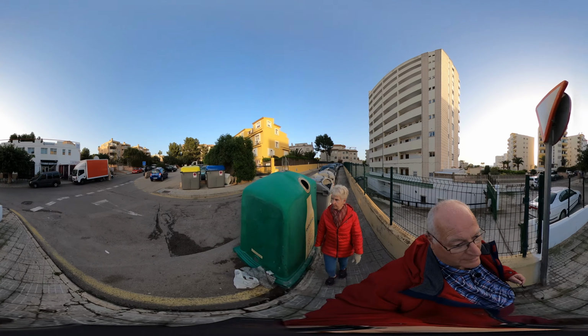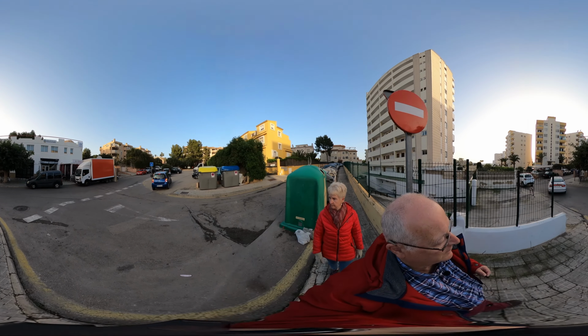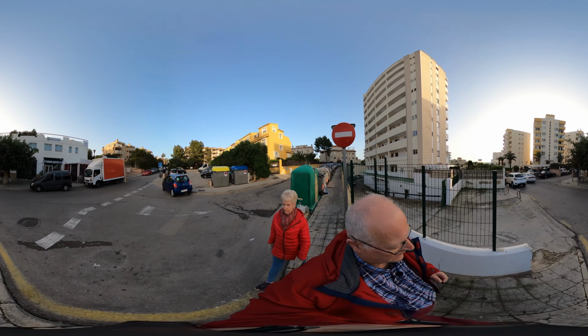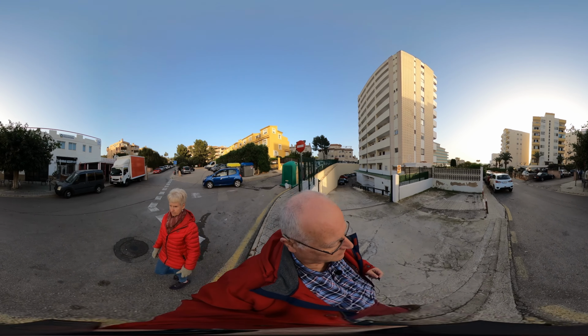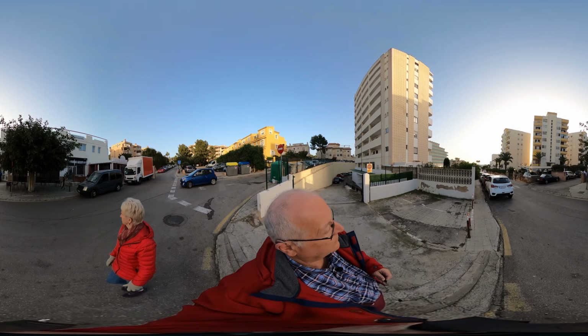And the road goes up there, but we're not going to go up there because we're going to go back down. We're just doing a little circle really towards Nice Price. Try not to get run over.